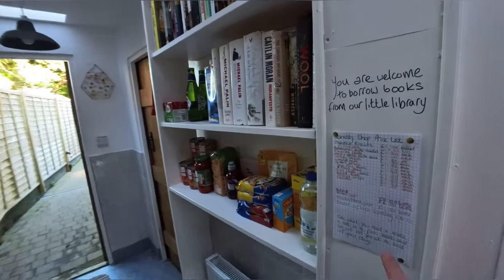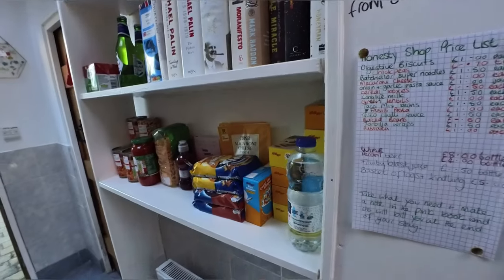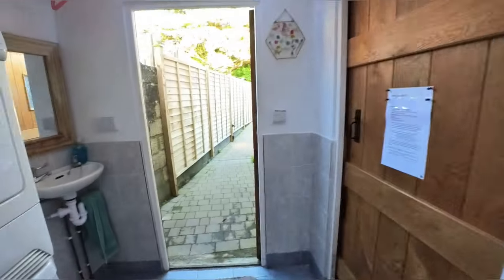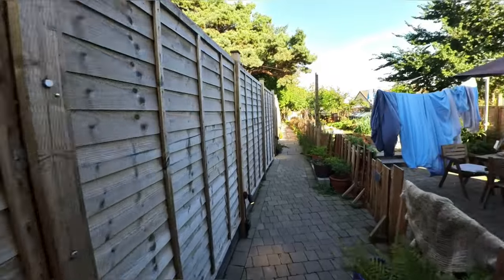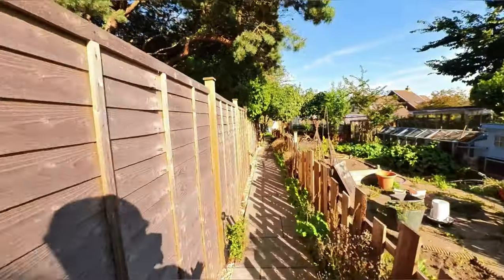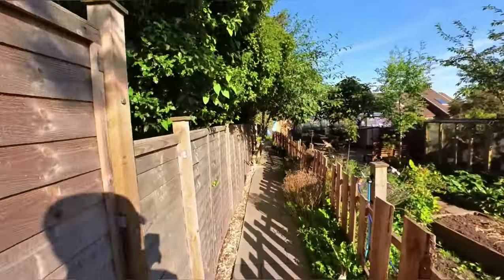This is a nice touch. They've got, as you see by here, an honesty shop price list. You can take what you want and just leave the money there. Look at this. So look, all this lights up in the night. And we're literally staying at the bottom of somebody's garden. I'm well impressed.